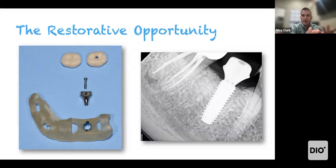So those for me are my big 4. The patient has a better experience. The procedure is more enjoyable for me and the patient. The outcome is better, and we have this thing called the restorative opportunity. And I'll show you some cases later that talk about the restorative opportunity and what that means in terms of restoring our patients a little sooner.